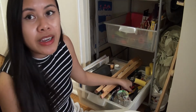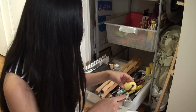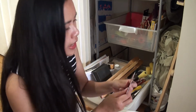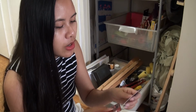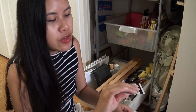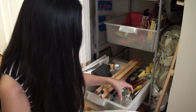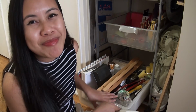Okay, so in this bucket over here, I have a bunch of paint brushes, rollers, honestly, again, from the dollar store. Dollar store is coming in clutch here. And I keep old gift cards because it's a really great way when you are gessoing, priming your canvas to use this card to scrape it around and to ensure that you have an even coat. So I have that, and then old mason jars that I use to hold my brushes while I paint.